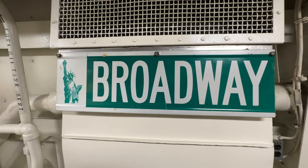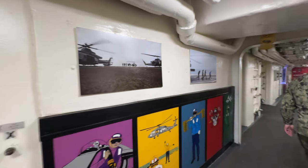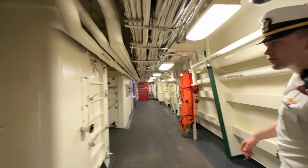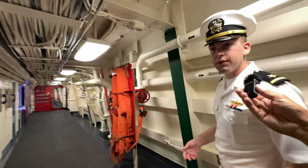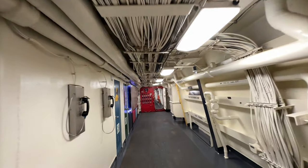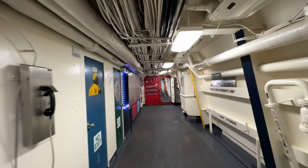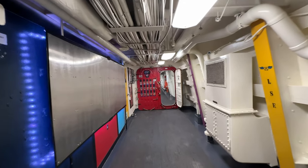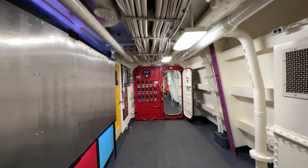All right, so right now we're standing in what we call Broadway. This is our longest passageway throughout the ship. And you'll see here some of the memorabilia of USS New York that we have in honor of 9/11 and that memory. As we continue forward, you'll walk up to our firefighters memorial. This right here has photographs of the brave firefighters, part of FDNY and the surrounding departments, that responded and unfortunately lost their lives during 9/11.